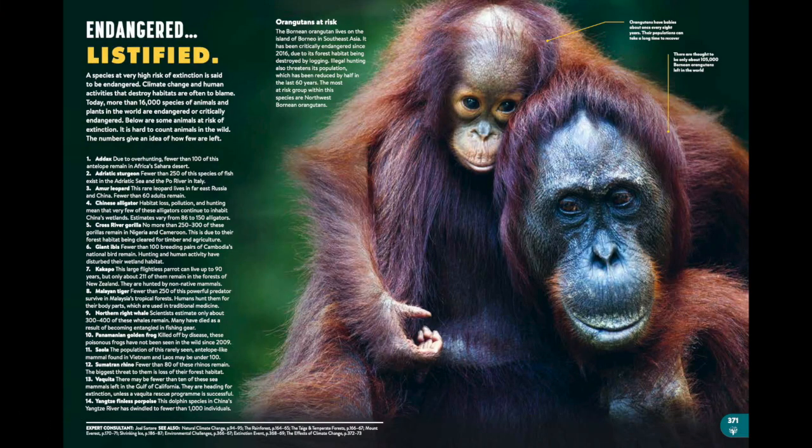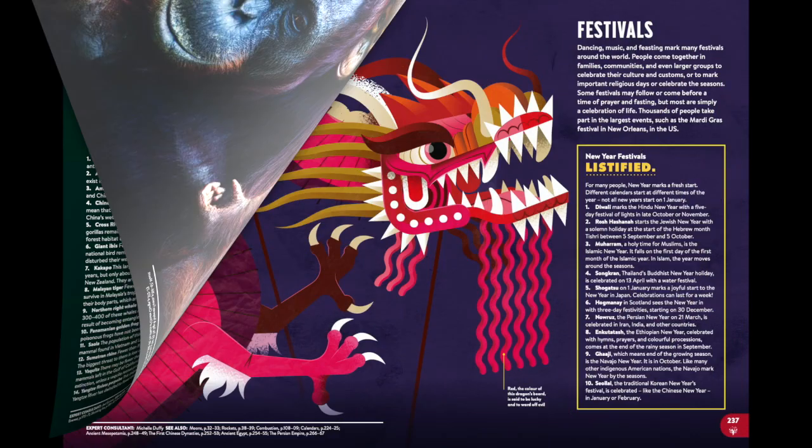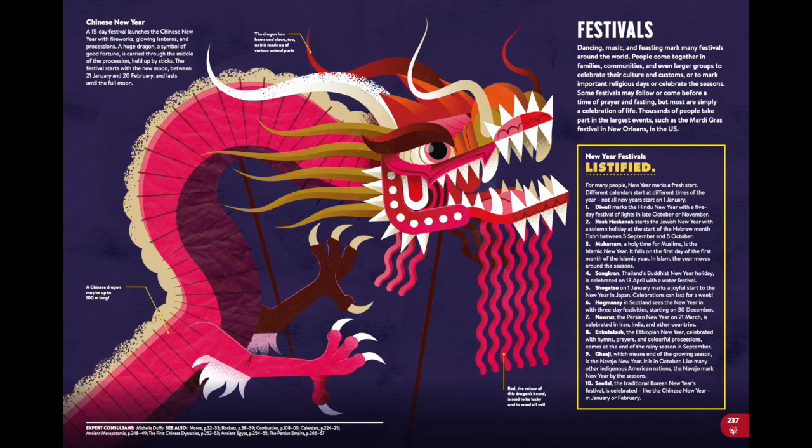Listified is a way of showing facts in lists, such as this one of the world's most endangered species. Seeing information in lists is a great way of seeing how facts measure up against each other.